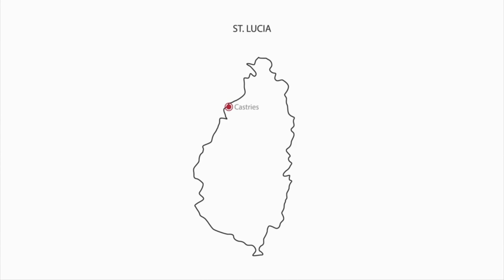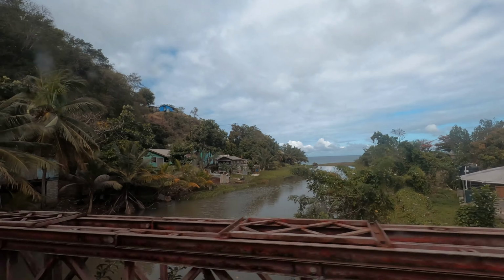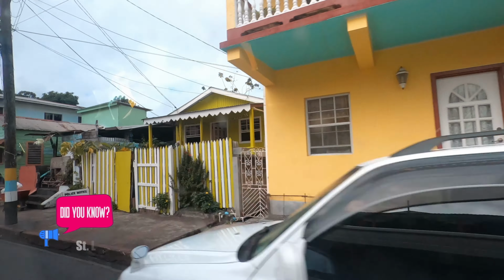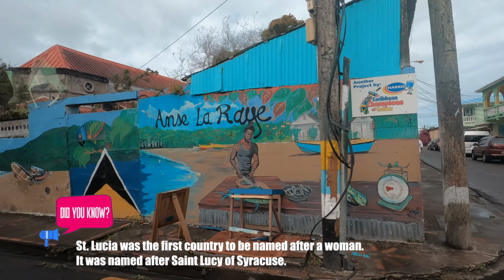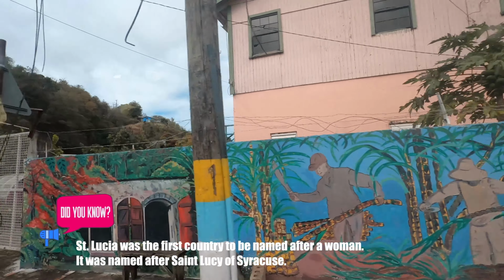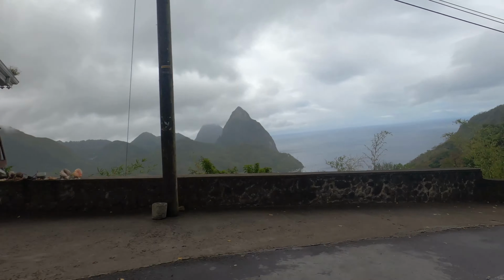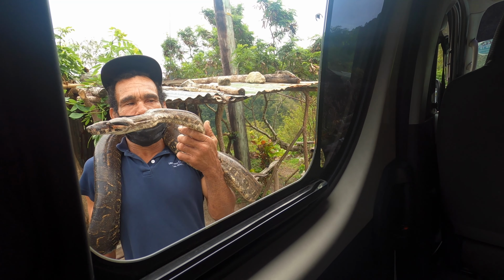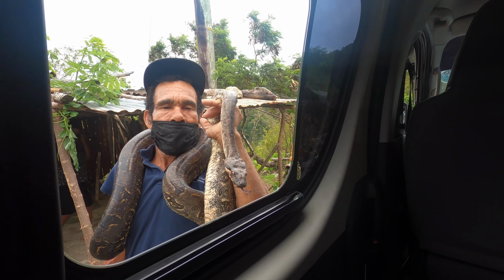The Pitons are located over 30 miles south of the cruise port in Castries, so we had a long drive ahead of us. We spent over 1.5 hours in the minivan before we got to the trailhead. While driving down south, we got to see plenty of colorful villages, the St. Lucian rainforest, and we even got to meet a snake along the way. St. Lucia is home to different kinds of snakes, including the rarest snake in the world, the Cuisine snake. Luckily, we did not encounter another snake after that one.